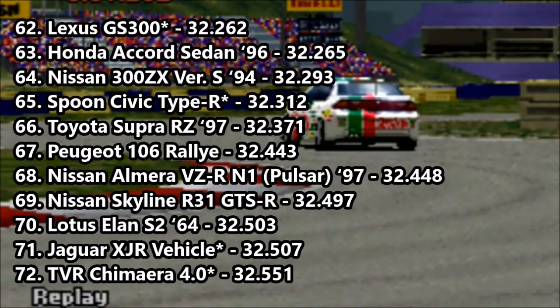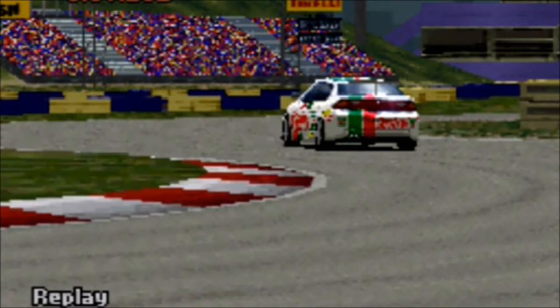On to the leaderboard then, and the Peugeot 106 Rallye goes into 67th place with a 32.443, beating out the Nissan Almera, Skyline R31 and Elan S2, losing out to the Toyota Supra and Spoon Civic Type R. Pretty average time overall. Car could have gone quicker, but unfortunately it just was not meant to be.